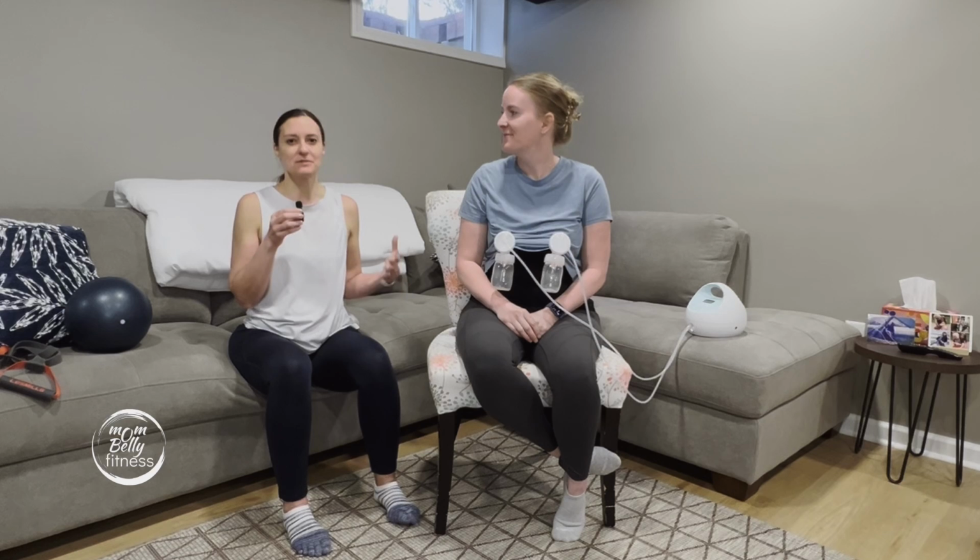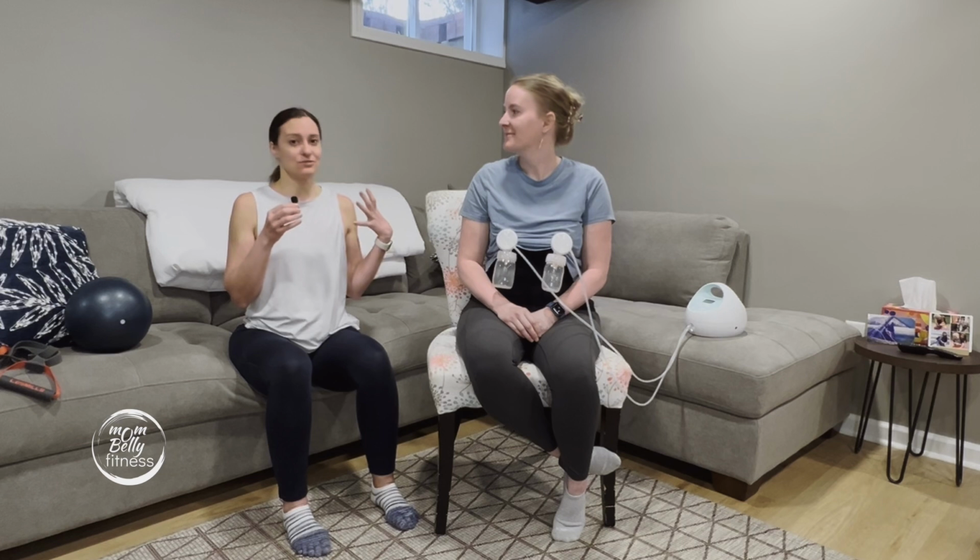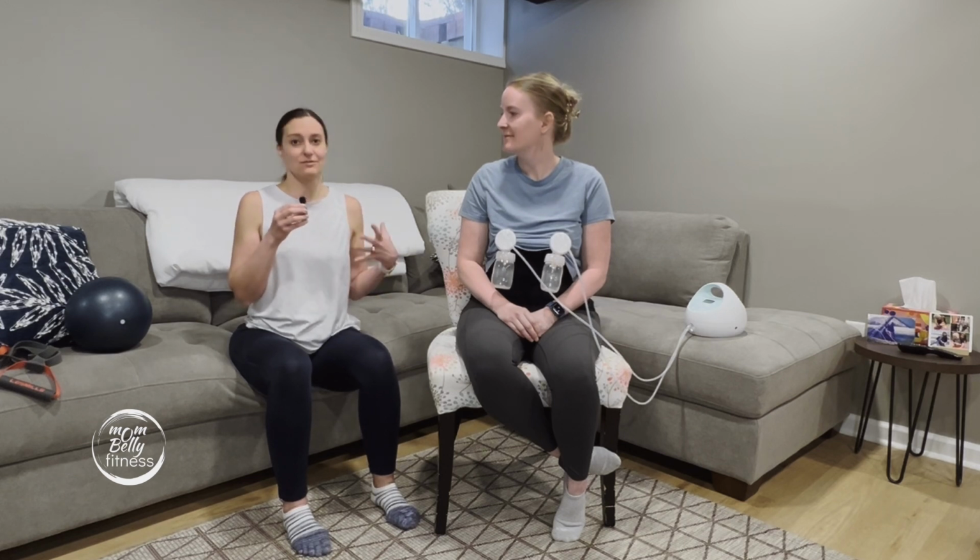She's a nursing and pumping mom, and she asked me for some tips and help with what she can do during her pumping sessions to take advantage of the time to help improve her nursing posture. She noticed nursing and pumping was starting to put her in that rounded posture, and she realized when she's pumping, she's kind of just sitting there, and she thought, what can I do to take advantage of this time and help start to reverse some of that unwanted, uncomfortable posture?